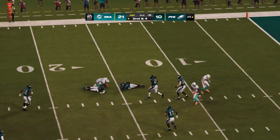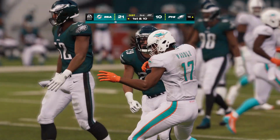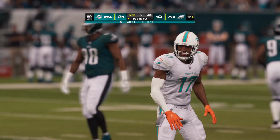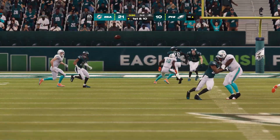Tua's throw is taken in by Waddle. And he has another first down as they'll get the ball down to the Eagles 16. Give him 10 yards there as this offense is on a roll. This drive continues to plunge forward.